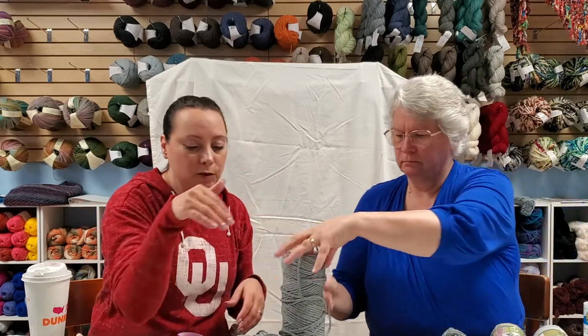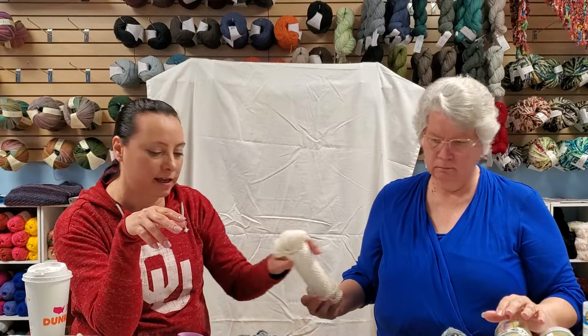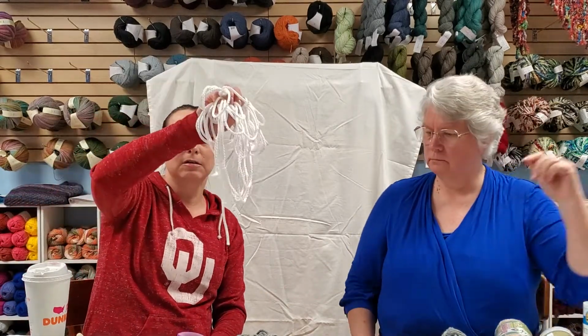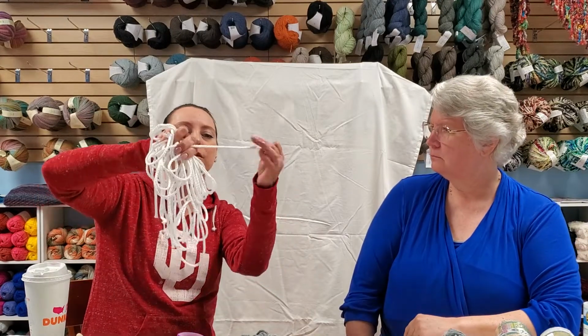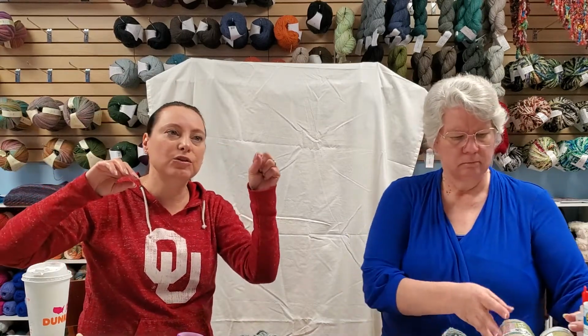And then the one cording that I don't have with me today, because it didn't arrive yesterday like it was supposed to, is the braided cord. Braided cord is awesome, but you're not going to use it for a project that you're going to fringe. It resembles your poly cord as far as the weave, but it's soft. A lot of the cords are kind of squishy. They're awesome and can be used for a variety of different things.